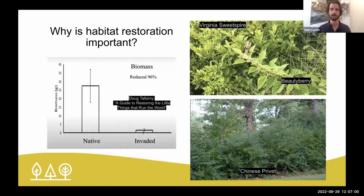So what I mean by a native hedge and an invaded hedge, over here on the right, down here on the bottom, this is Chinese privet. But if any of you have ever volunteered with our forest restoration department, you're very familiar. If you've driven anywhere in Atlanta, you've probably seen Chinese privet. Originally, it was used as an ornamental hedge.